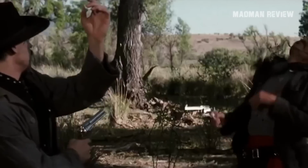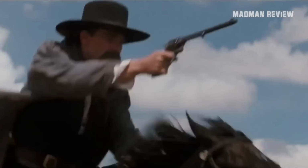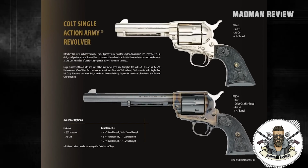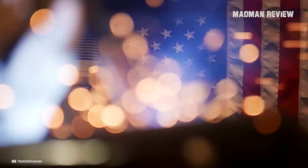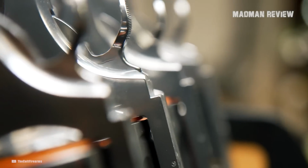When you see a cowboy wielding a revolver in one of the countless Western movies, chances are that you see a Colt Single Action Army. The original barrel length was 7.5 inches, and you can find it with such today, but you can get it also with a 5.5 or 4.75-inch barrel. All in all, around 500,000 of these iconic firearms have been made.